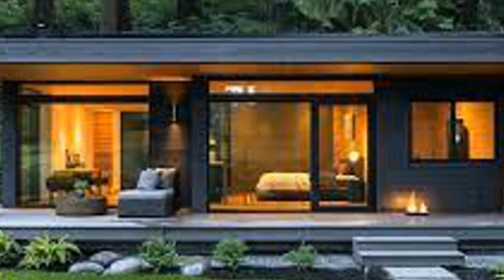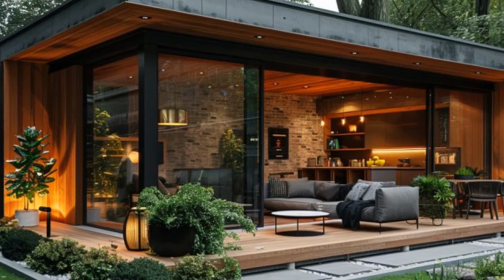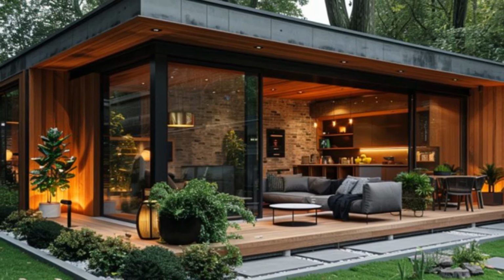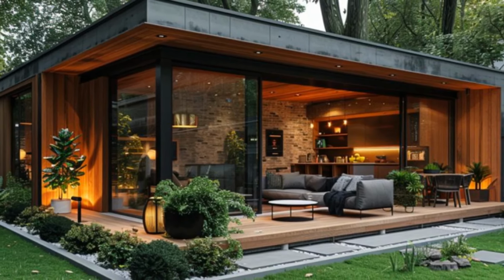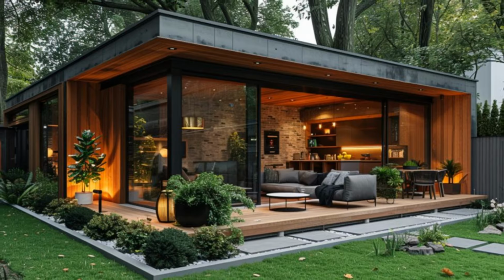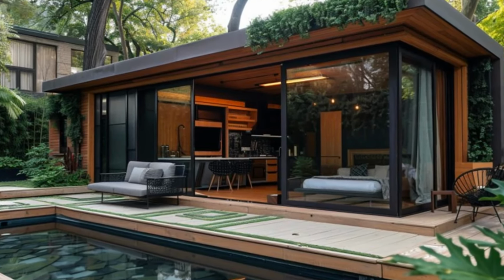Interior. Open concept layout. The interior maximizes space with an open floor plan that seamlessly integrates the living area, kitchenette, and sleeping space. Living area. Furnished with a stylish, convertible sofa and chic decor, the living area offers a cozy spot for relaxation or entertaining.